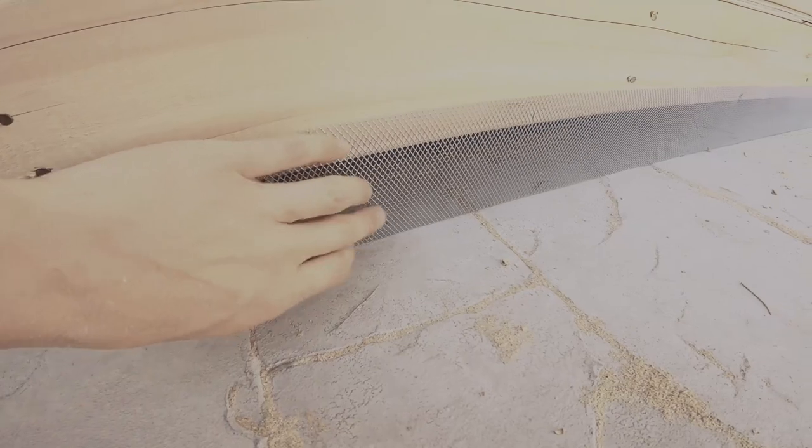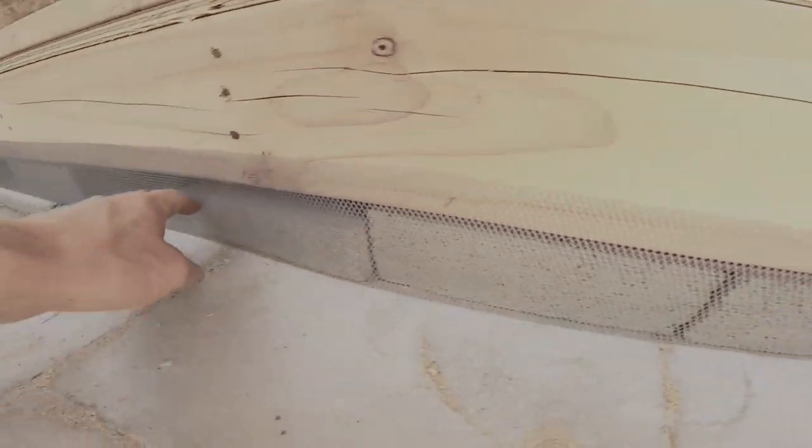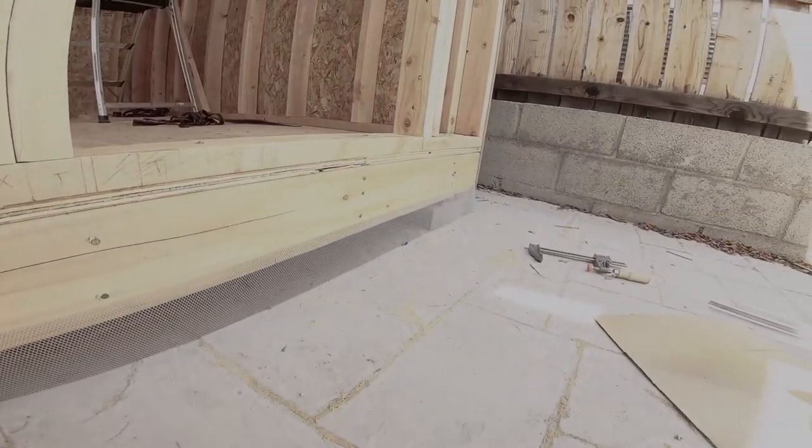Feeling good. I put this little mesh at the bottom here to keep critters out. So hopefully that works. It's coming along. Time to eat.